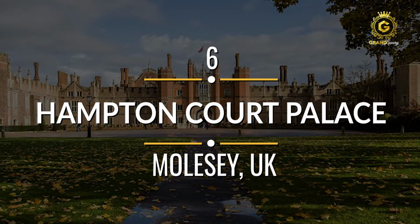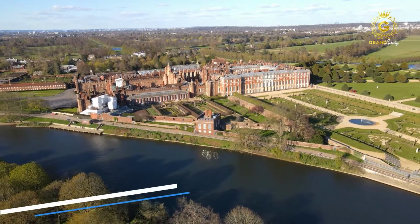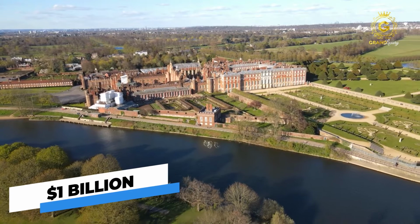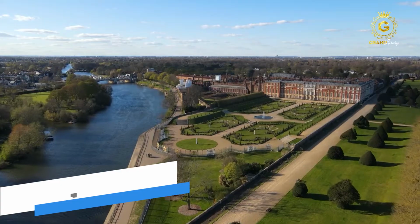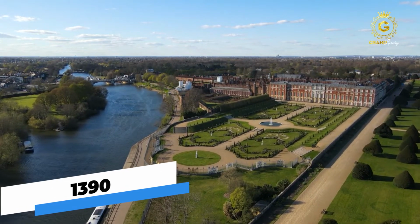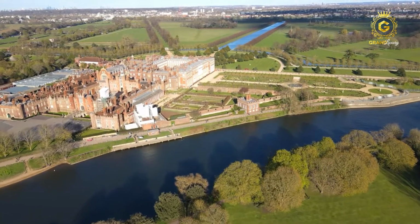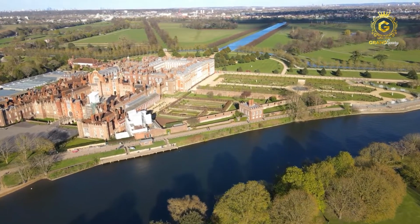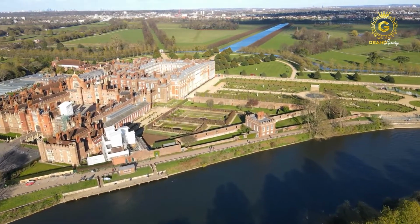6. Hampton Court Palace, Molesey, UK. Built in 1514, this palace is our most expensive one so far, being valued at over $1 billion today. What's even more astounding is the number of rooms it has, some 1,390 of them. Just incredible. One of the two existing Tudor palaces, Hampton Court Palace was built in Henry VIII's eventful era. We all know that drama followed this guy everywhere he went, and the story behind this palace is no different.